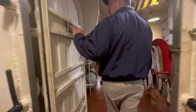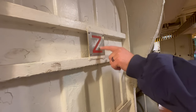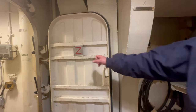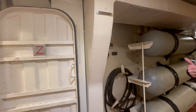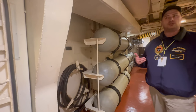I tend to point out these. You've seen these all through the ship. Do you know what purpose these X's and Y's and Z's serve? They tell you when to open a door and when not to. The Z's, these doors all have to be closed at battle stations. If you see X's, typically they're closed all the time. Y's are closed usually at sea, certainly at sea in wartime conditions.